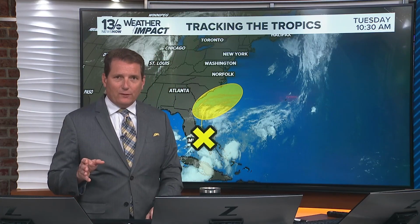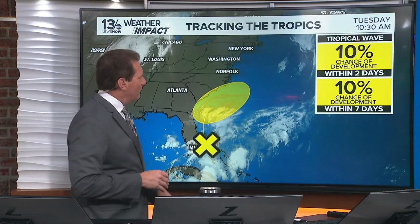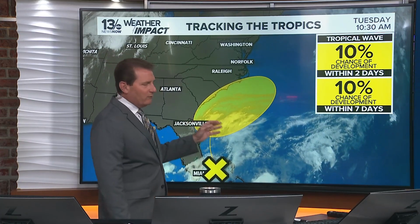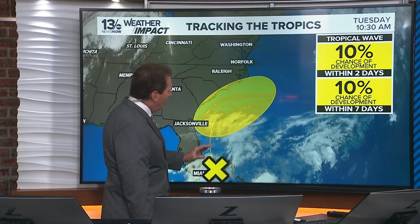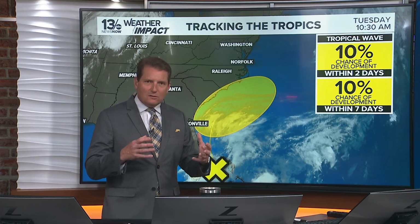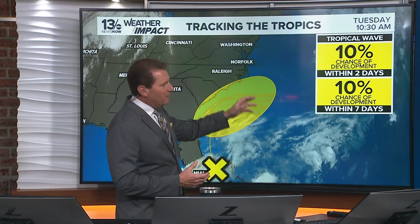Now, the chances for this are pretty low, only about 10% over the next couple of days, and then you look out over the next 7 to 10 days as it moves off to the northeast. Again, if it does develop, there's a chance, but it would be offshore.